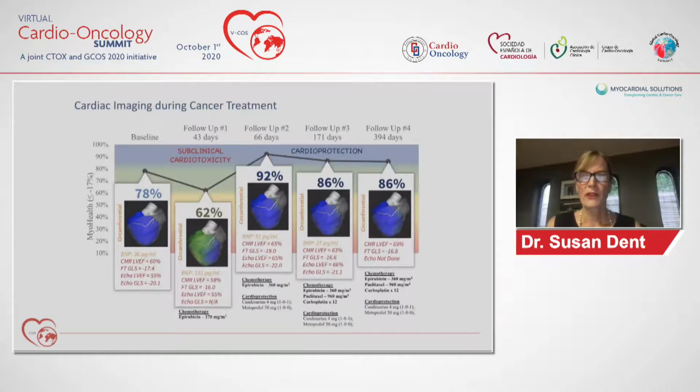So this represents her cardiovascular imaging throughout the course of her treatment. As you can see, initially she had a normal LVEF, the picture on the left, of between 55 and 60%. But if we focus on the second diagram here, you will see that her LVEF did drop, but not substantially. More importantly, her MyoHealth score, which is reflective of the percentage of segments that are operating normally, is 62%, representing a significant drop from baseline, and more importantly, indicating to us that she's at risk of developing further cardiotoxicity related to this treatment.